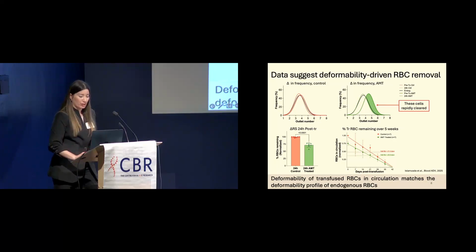It's interesting to see that prior to transfusion, this was the curve for the AMT-treated small rigid cells. The dashed line is the curve after. So the curve closely matches the curve of endogenous cells, and there's a bunch of cells that are rigid that have been cleared, which is also quantified over here. Roughly 25% of the most rigid cells were cleared away.